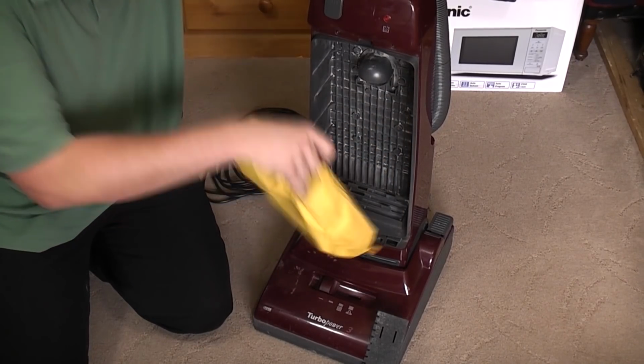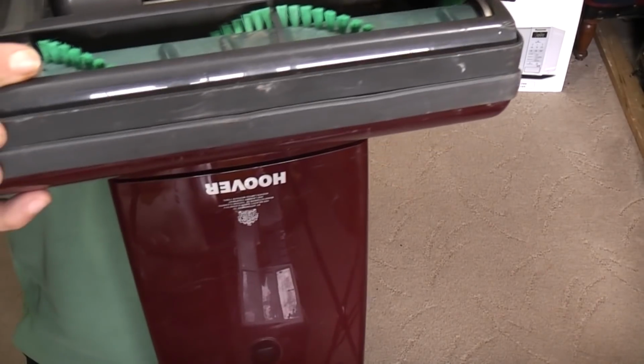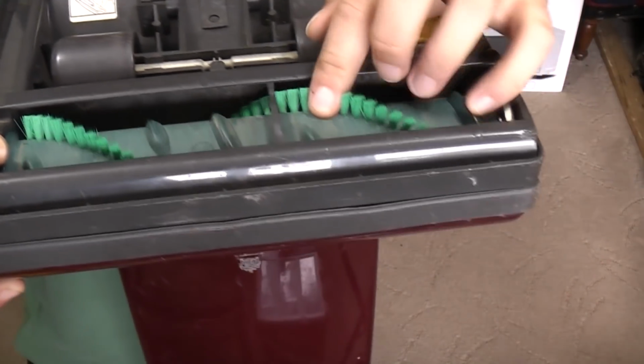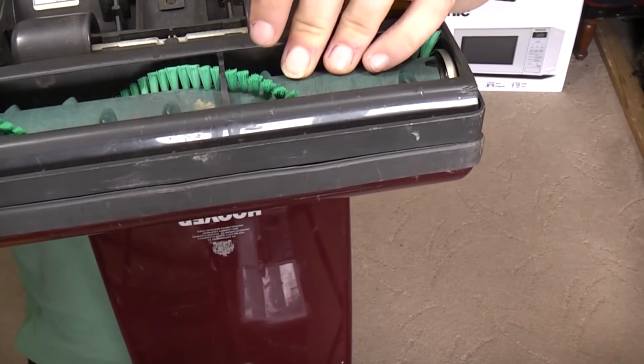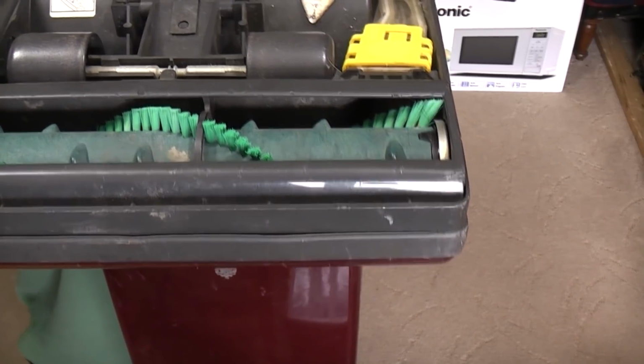Turbo Power 2 is not a bad cleaner. I quite like them. They're not lovely. They're not my favourite, I must admit that, but they are good. And the Turbo Power 3 is even better, purely because of the hose. That's a Mr. Hooverlux now as well, actually.